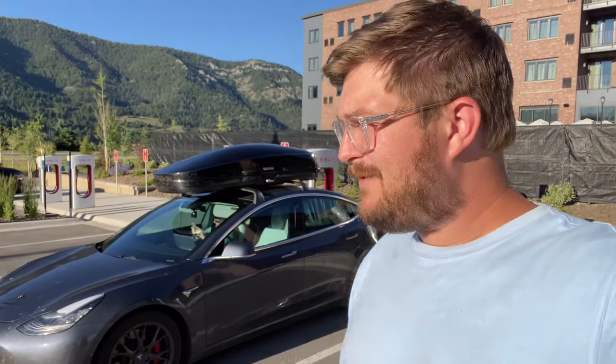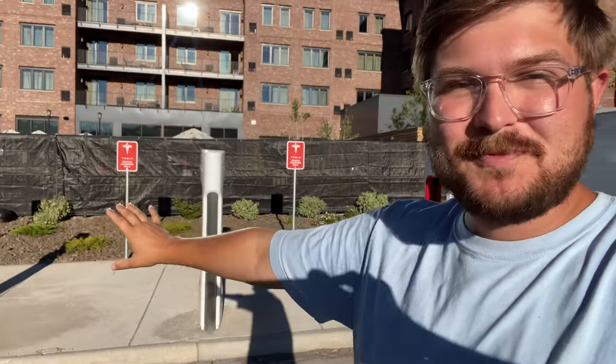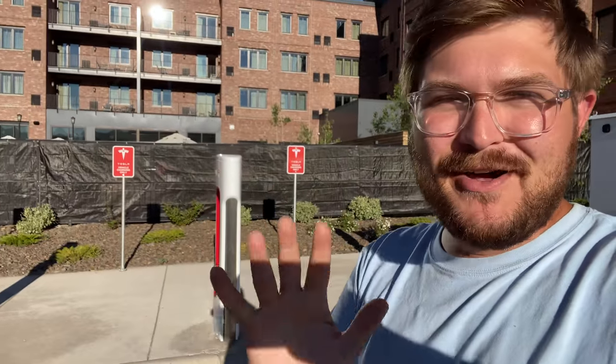Welcome to Big Sky, Montana. What a cool town this is. Huge ski town, and they get a ton of snow. And in places that get a lot of snow, I'm starting to see superchargers get installed like this. And I believe I know the reason.